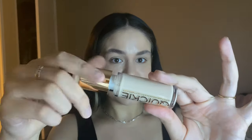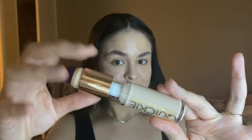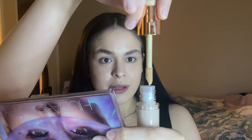Should we use the brush? I don't know. I usually go with the blend. We're gonna use the brush too. Okay, take the cap off. It's huge. I like it. Okay, let's see what it looks like on. It's got a nice big doe foot wand.